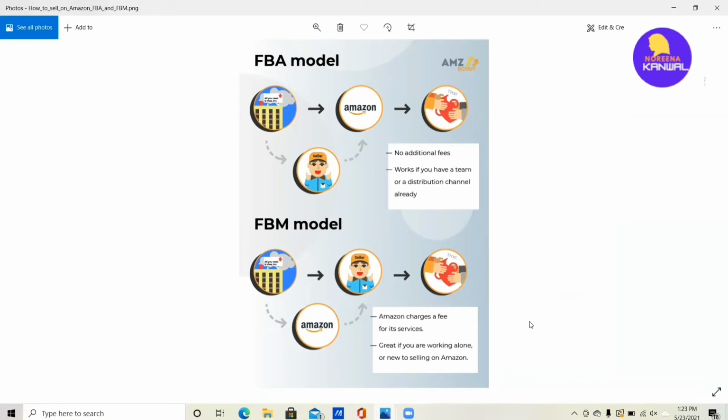Second, Amazon charges a fee for its service. It is great if you are working alone or new to selling on Amazon. So this is the FBM model. In both cases you need to invest, right? Like you have money and you need to create a product, order the product, and handle the shipping and delivering process, right?